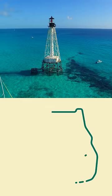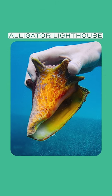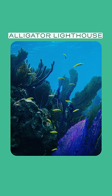There's really good spots snorkeling here in Florida. I would recommend going down to Islamorada to snorkel at Alligator Lighthouse. It's a protected area. There's so many things to see, nurse sharks, sergeant majors. The water's blue, the weather's nice, and you're gonna have a good time.